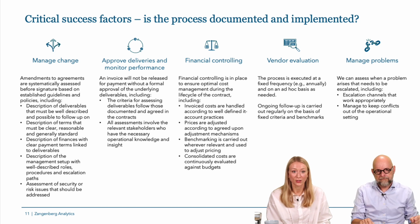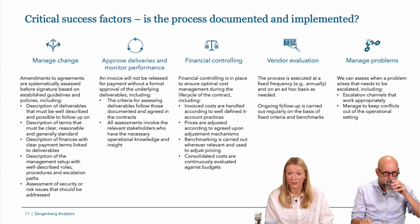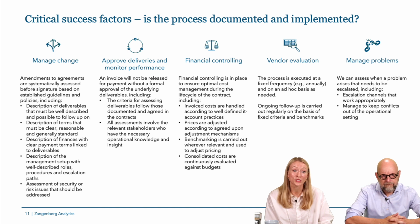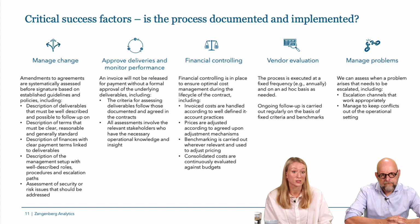Regarding the improvement of the deliveries and monitoring performance, that is really related also to the SLAs. So ensure that you monitor the performance of the vendors and that you do not pay the invoice before formal improvement of the underlying deliverables, where you have assessed the deliverables through documented criteria agreed in the contracts, and that all assessments involve the relevant stakeholders who have the necessary operational knowledge and insights.